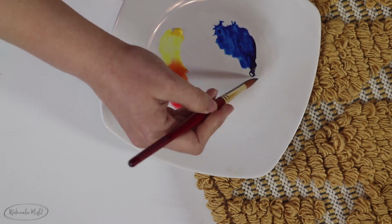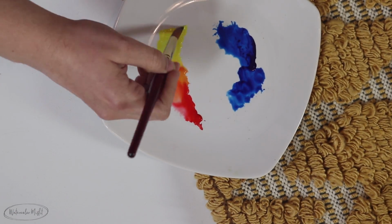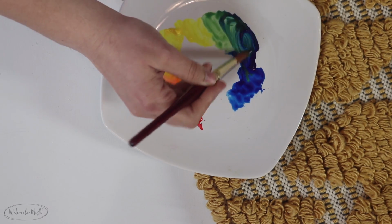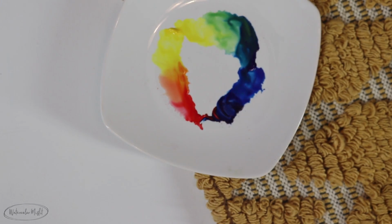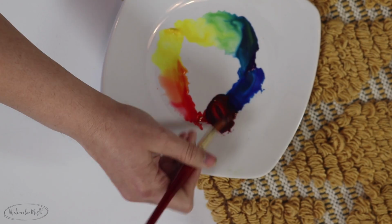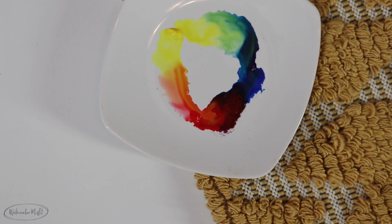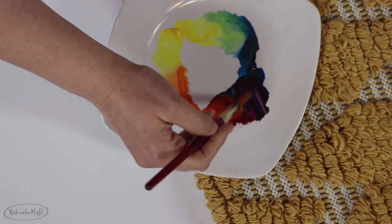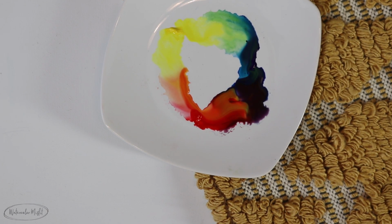Have you ever tried to, let's say, mix red with blue, and you're supposed to get this nice, beautiful purple? However, you just kind of get mud. And the reason for that is because you probably have a warm red as well as maybe a cool blue, and those 2 colors, when they mix together, are going to create mud. So to solve this problem, it's always a really good idea to have 2 sets of primaries in your collection.